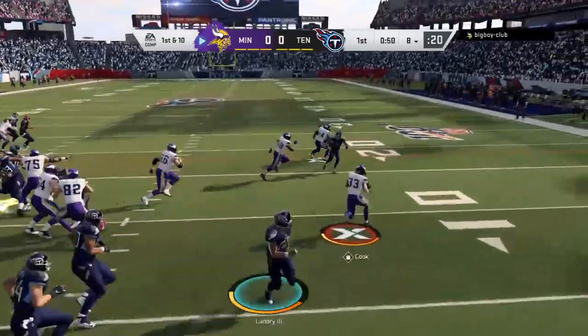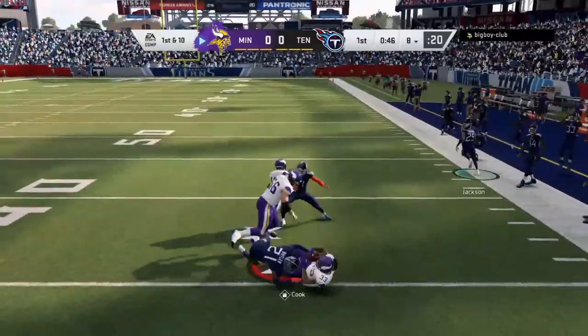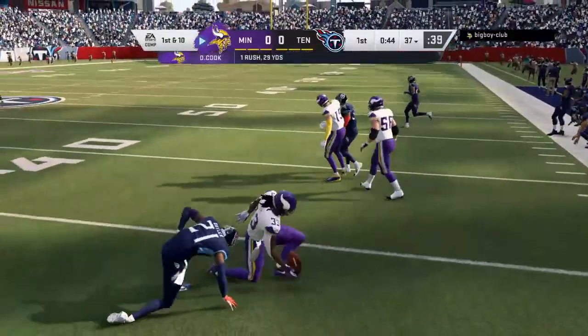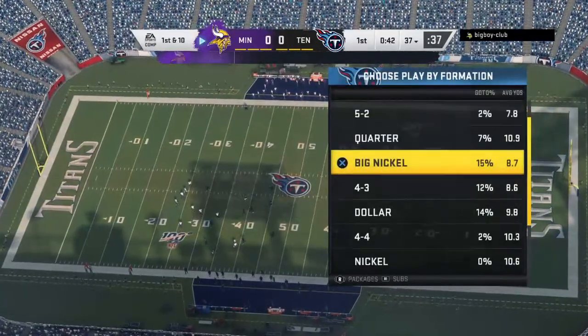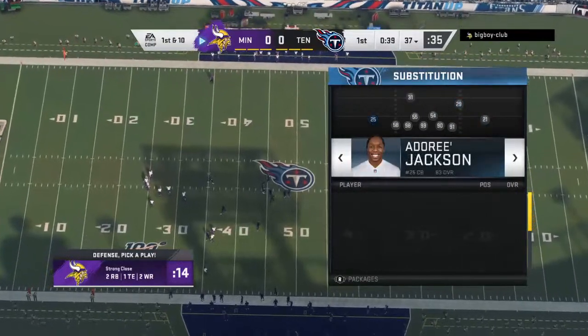Now the first carry for Dalvin Cook. Cook with a first down and much more. And all the way up to the 37-yard line. A big run there, 29 yards and a first. Outside handoff to the right side.